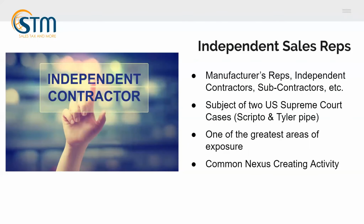All right, here's one that's not so obvious. As a matter of fact, this one defies common sense sometimes. We started talking about this earlier. How can third parties, true third parties who we don't control whatsoever, actually create nexus? And we have the two Supreme Court cases, Scripto and Tyler Pipe. Sometimes I talk to people and they say, oh, I don't have any independent sales reps. And then during the conversation, I find out they have subcontractors. Well, it doesn't matter what you're calling them, whether they're manufacturers reps, independent contractors, or subcontractors.